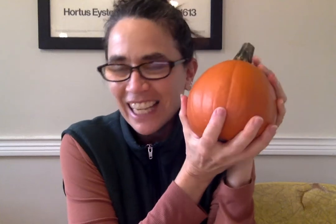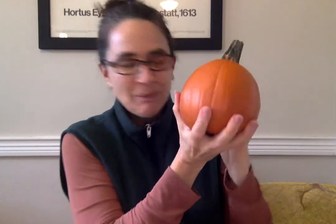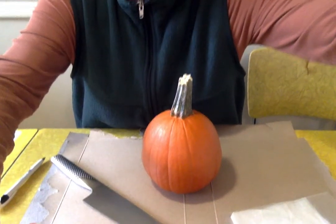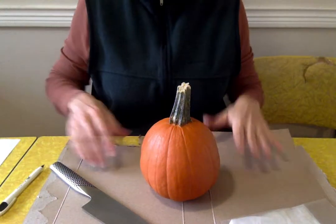So you probably noticed in your take-home bag, you should have gotten a small pumpkin. I bet that was kind of fun to get. It was fun to put them all in your bags. So this is the part that your adult can do for you. I have a pretty sharp knife, and I'm going to use it to cut my pumpkin. But this is something that your adult needs to do for you so that everyone stays safe.